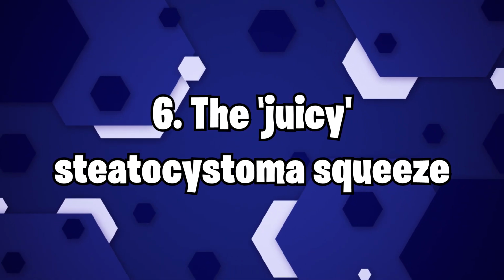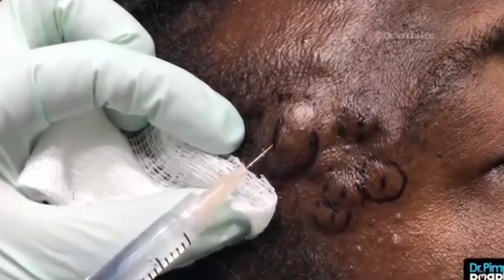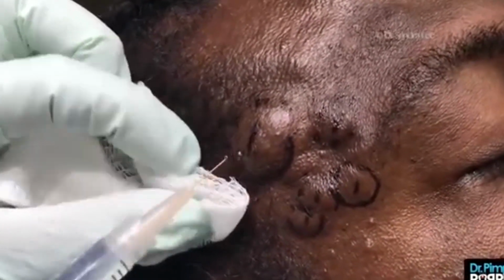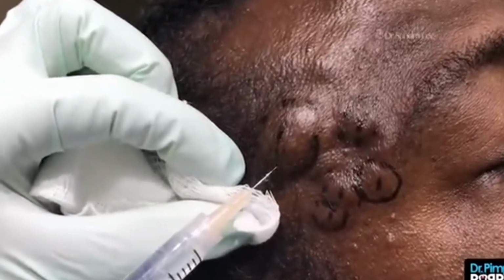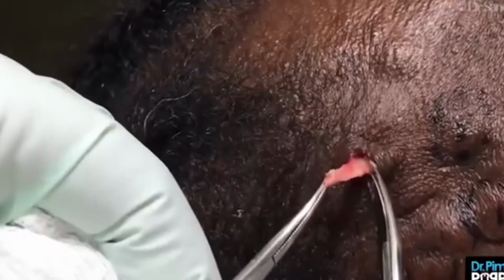Number 6. The juicy steatocystoma squeeze. Every once in a while, Lee treats a patient who's also a pimple popping fan. In this video from June, she treats one such patient, and even lets him don a pair of gloves to squeeze his own steatocystoma. That's a cyst that contains primarily skin oil or sebum. During the procedure, the patient is also FaceTiming with loved ones at home who react to the pop in real time. Turn up the volume for the full effect.